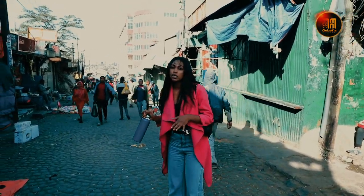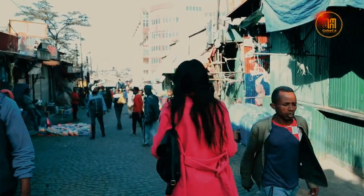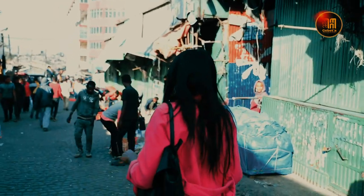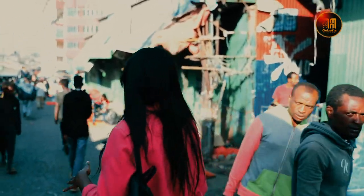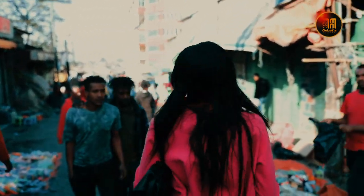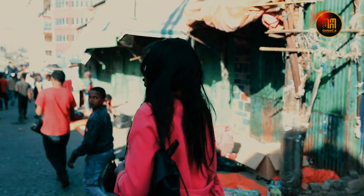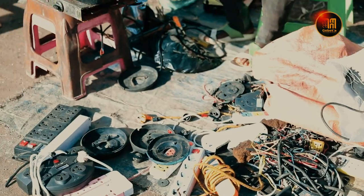People usually come here to buy things because it's cheaper here, and you can find anything here, from the smallest item you can imagine to the biggest thing ever, like car spare parts. So it's really nice to be here, and I've heard so much about this place and I'm so happy that I'm finally here. It definitely has such a vibe, I would say.